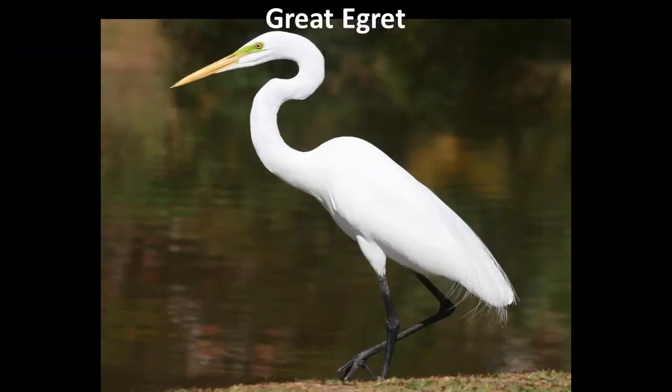Here is a great egret. Similar to snowy egrets, they too are completely white, but are twice the size at almost 4 feet tall, with yellow beaks and black legs.